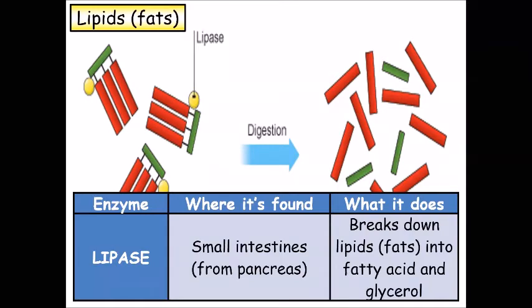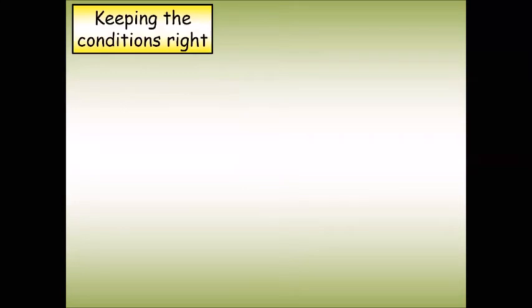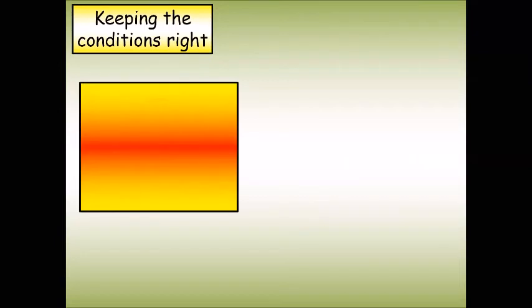So for enzymes to work, they need specific conditions, as we saw in the video about that. So we have to keep the conditions as near perfect for the enzymes as possible. And the temperature we keep them at, because our enzymes are adapted to function at our temperature, our optimum is 37 degrees. It only really fluctuates due to illness or due to extremes of temperature. So we'll try and stay at 37 degrees centigrade at all times.